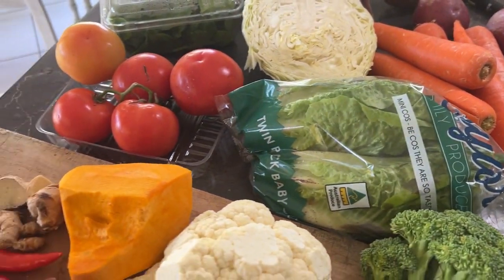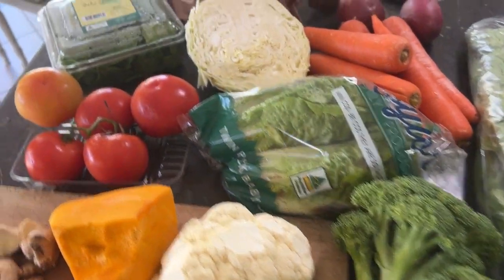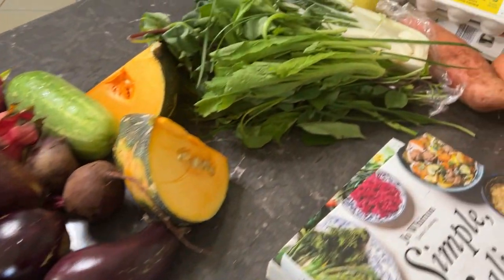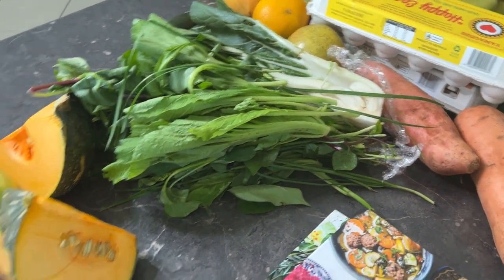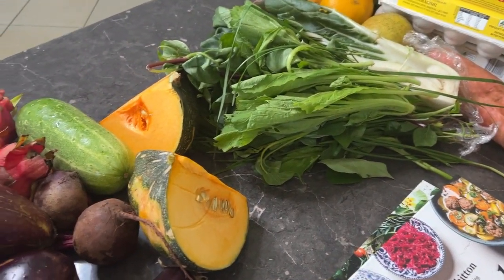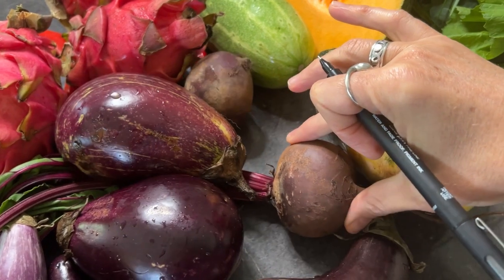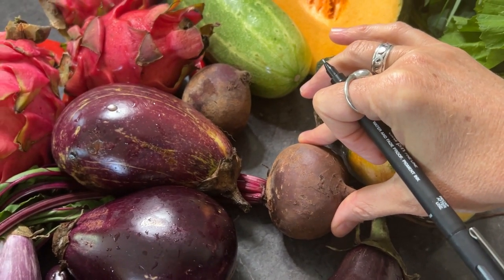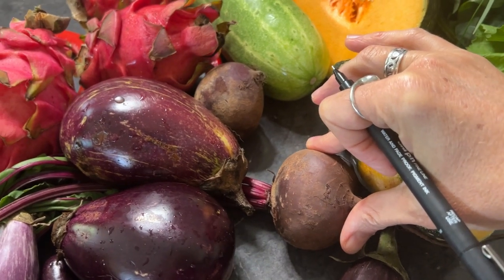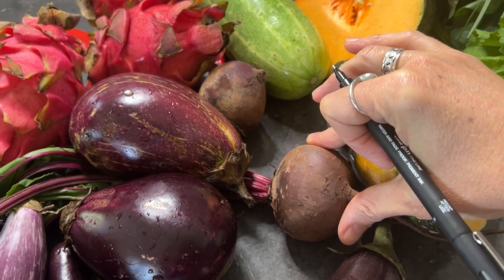So let's see, we've got some lettuce, tomatoes, I've got more onions, we've got carrots and spinach and some herbs. So that, and tomatoes, did I say tomatoes? Yes. So that will make an easy salad. The beetroot's also great in salad. If you peel it and then grate it, and eat it raw in salad, it's absolutely delicious.